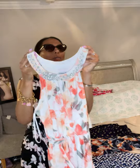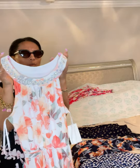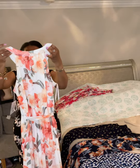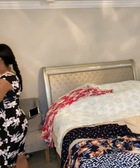Really, really pretty, guys. I hope you guys can see that. I hope it's focusing in. Really gorgeous. Let me turn it to the back. All right, let's see. Let's do it, guys.